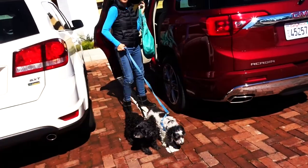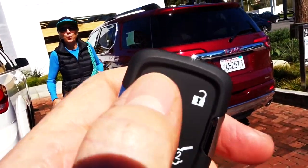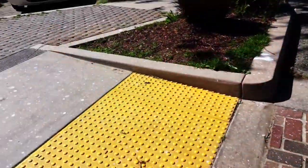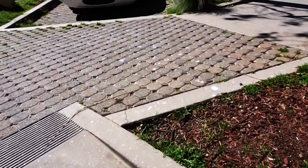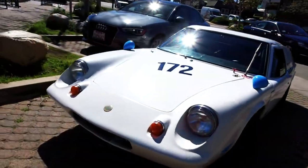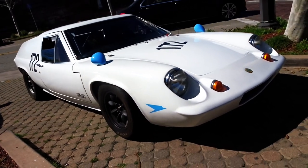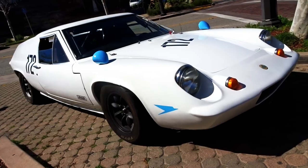I just saw something really cool over that way. You guys are going to like this. Little Lotus Europa. Just talked to the guy, invited him to Wheels and Waves. Very cool.